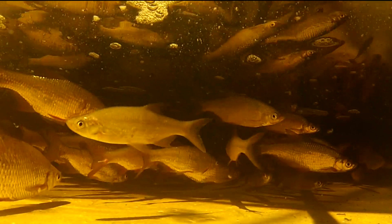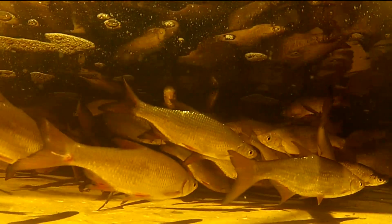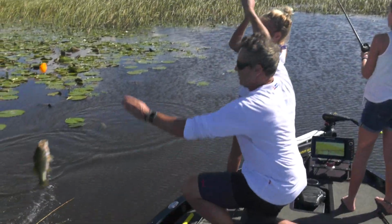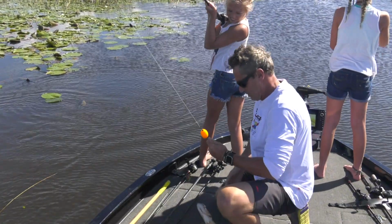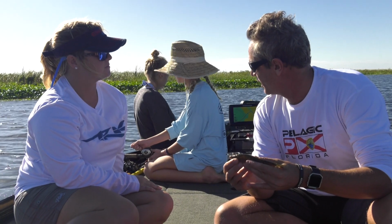We're fishing with live wild shiners. These are typically larger than the commercial shiners that you'll find in bait shops. And what's nice about these larger baits is that we're getting larger fish. So we're targeting bigger largemouth than the smaller ones that we've been getting on the commercials. So let's see what the girls can bring up.